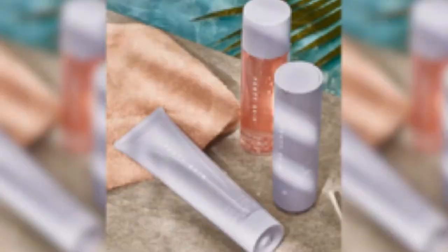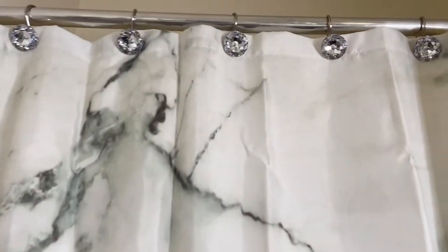I'm gonna have to show you guys my new shower curtain. We are going to move over here because your girl's gonna need some water. Let me show you guys my new shower curtain. I had to get the little diamond hooks, and of course it's marble. I am obsessed with it.